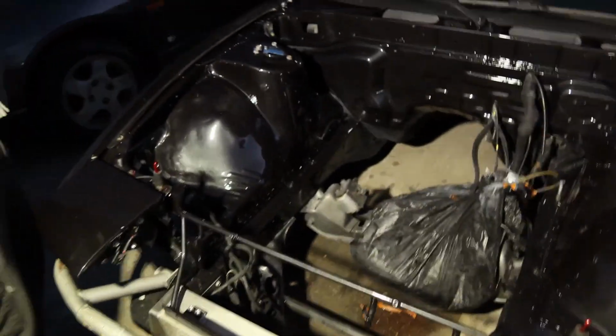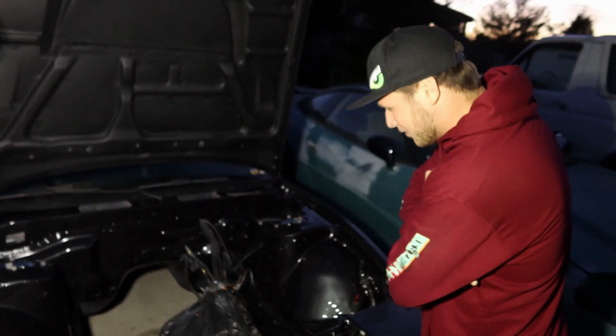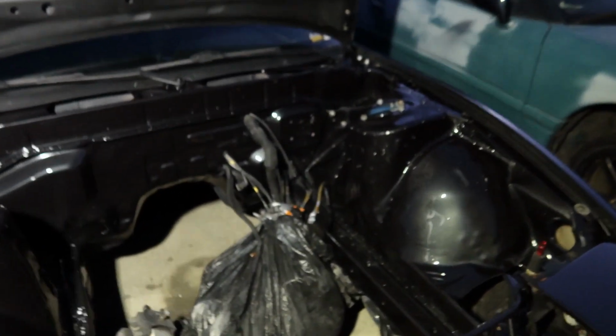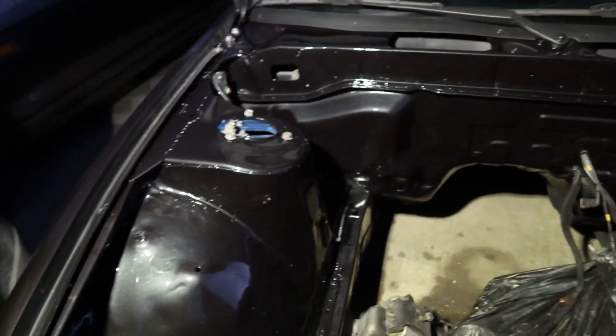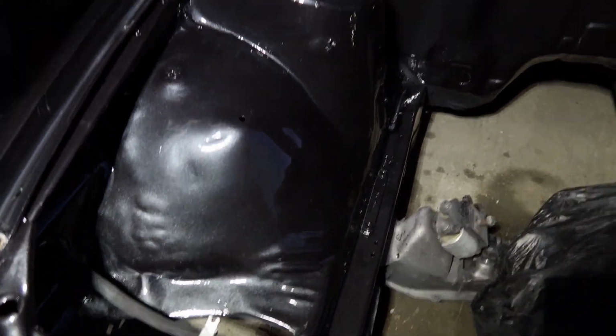Oh, that looks so good. Dang it. Oh my god, it looks so good, dude. Oh my lord. I can't believe how good that looks. Oh, it's all matching. It's so good. My OCD is freaking out right now in a good way. Yeah, fixed under the hood.